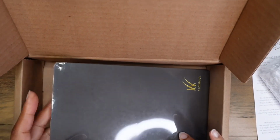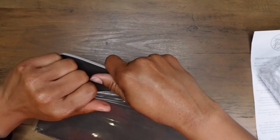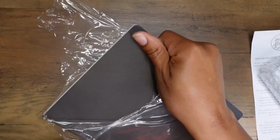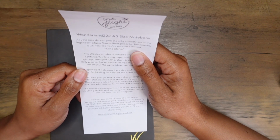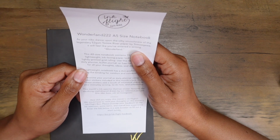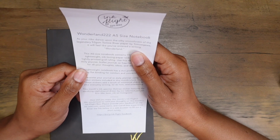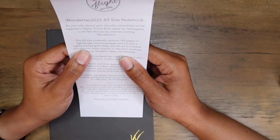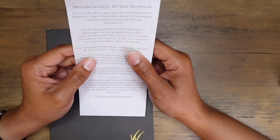And, ooh, Wonderland 222. I'm gonna go ahead and try this out right now because I'm just so excited to try it. Do they have any information about it? Because I am a complete noob when it comes to this brand. A5 size notebook. As your nib stands from the silky smoothness of the legendary 52 GSM Tomoe River paper by Tomoegawa, it will feel like you've entered a writing wonderland. Use this as an undated daily planner, bullet journal, or freeform notebook for all your thoughts, ideas, and sketches. So you might have to encourage it to lay flat.